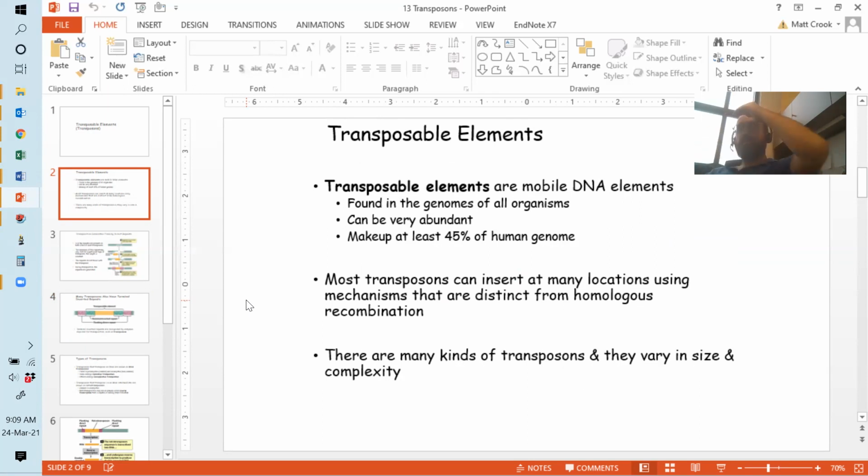And they insert all over the place. They actually have specific targets, which is unique to each transposon. But those targets can be present at really high frequency. One that I worked on was a transposon called piggyBac, of all things. Its recognition sequence was TA. So anywhere that there's a TA in your genome, which there would be an awful lot of them, that transposon could insert itself, right?